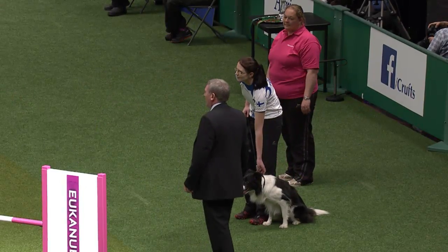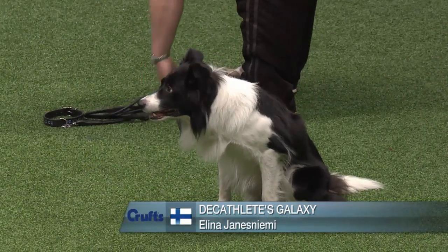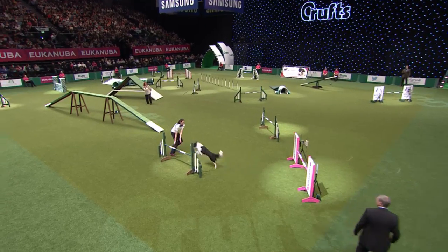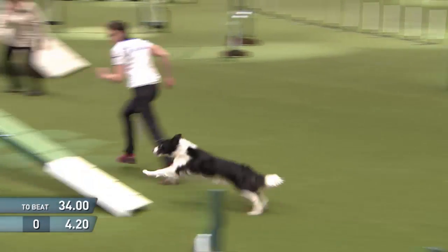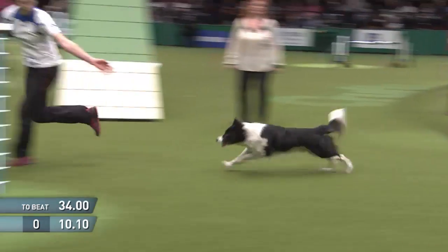Just giving us some idea of the form for later on, but bearing in mind there's a few tactics coming into play here. Just an ultimate competitor to go here, from Finland, Alina Janiskimi, with Omi, a border collie dog, 7 years old. Was one of the eliminations from this morning, unfortunately, so again, can't win the overall.